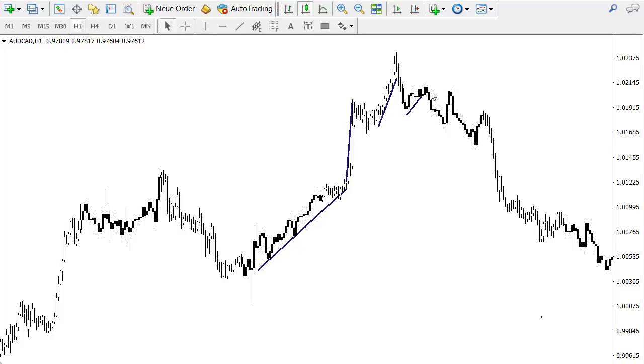And then here the next one as well, and at the same time we can see price made a higher high here, then here a lower high, and here again almost a lower high, or it's a lower high just barely, and then here again. The market is clearly rolling over, and this is what we call a head and shoulders pattern.